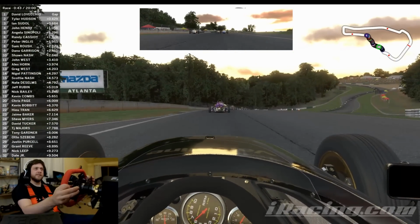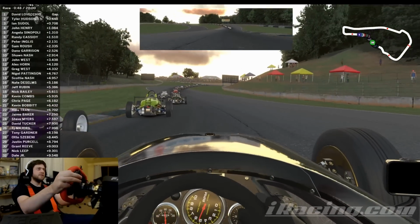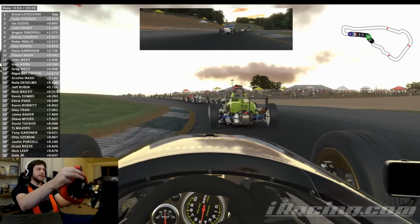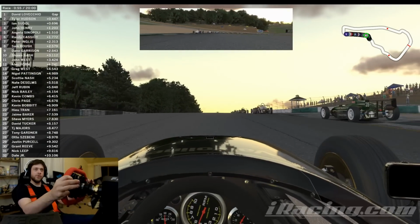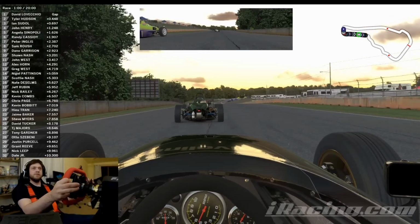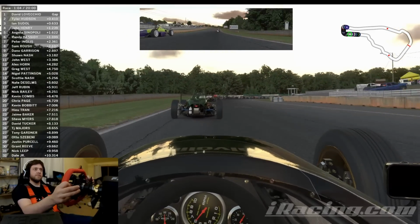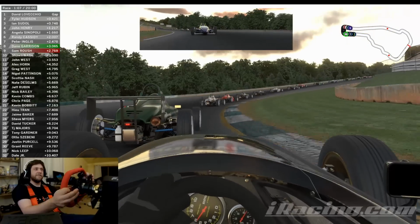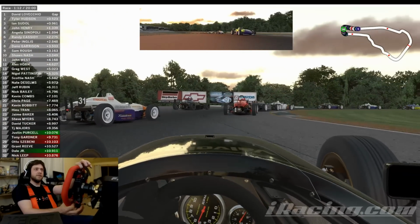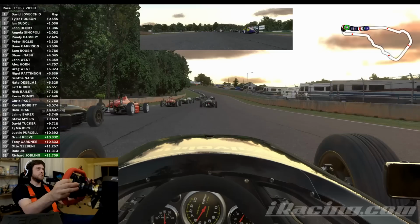Yeah, I'm getting all these little details in the wheel that I'm not used to. Really small vibrations coming through, which at the moment just feel cool, but I'm sure as I get used to it, it will be quite useful information in terms of understanding what the car is doing, how much grip I've got, all that kind of stuff. Yeah, it feels completely different. Woo.